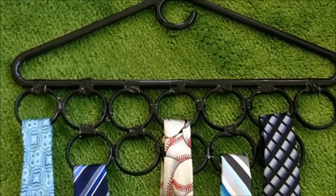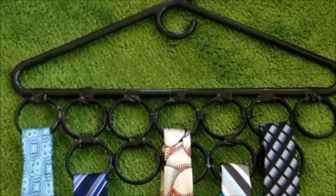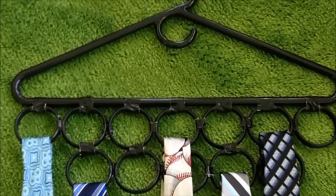8. Duct tape or hot glue shower curtain rings to a hanger to make an affordable and functional tie organizer.